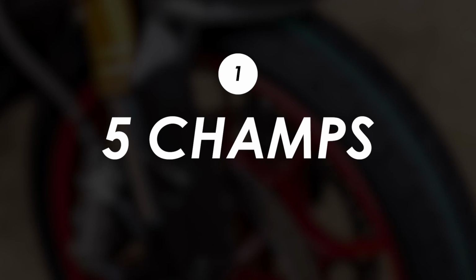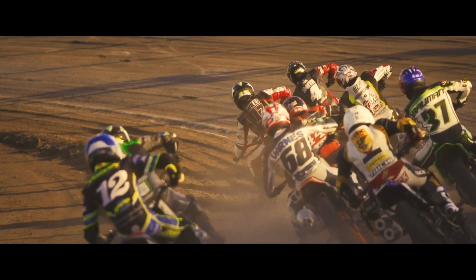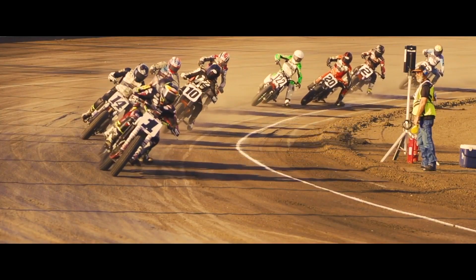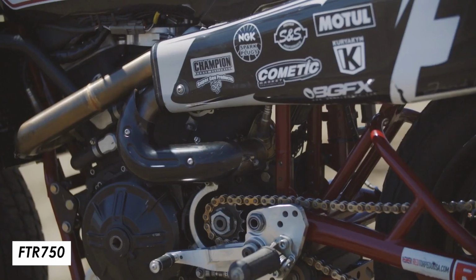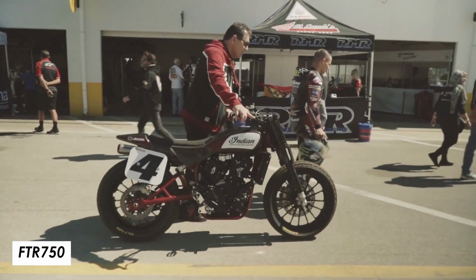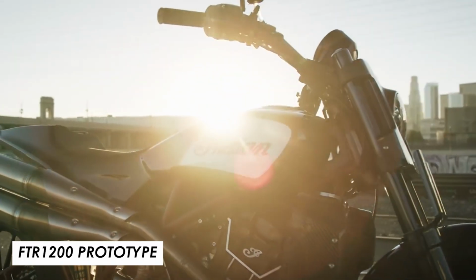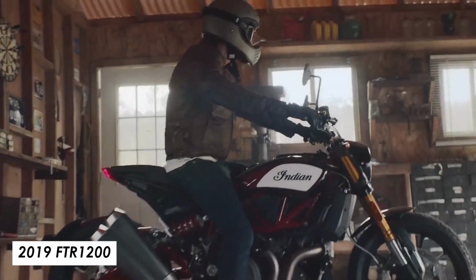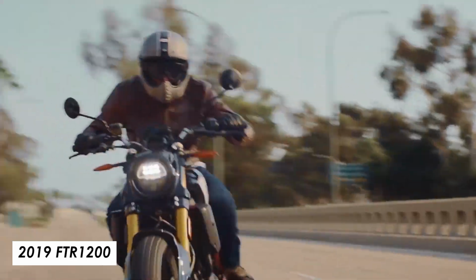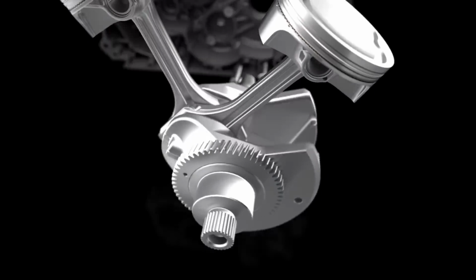First up, the reason for building this bike is to celebrate 5 consecutive victories with their FTR 750 race bike in the American Flat Track Championships. That's every year since that race bike was introduced, and it's become such an iconic design that it was the inspiration for the street version. Firstly with the prototype, and then the production version that was introduced in 2019, upon which this limited edition is based.